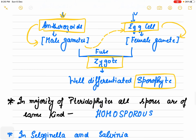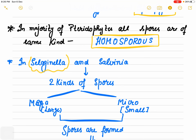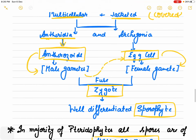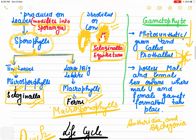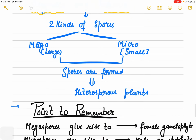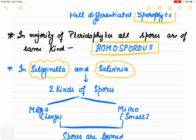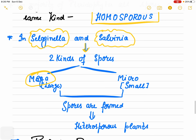So in the majority of pteridophytes, usually all the spores are of the same kind, no problem at all, that is homosporous. But Selaginella and Salvinia. Selaginella, where have we done that? That is your Selaginella we have already discussed, with tiny leaves with the microsporophylls as well as the cone. So in Selaginella and Salvinia, they produce two different kinds of spores, mega and micro.